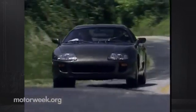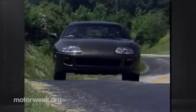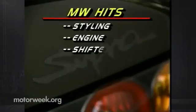Pricing for our turbo test car starts at $39,900. With options, the price tops out at a high $42,160.